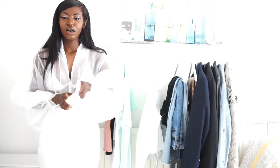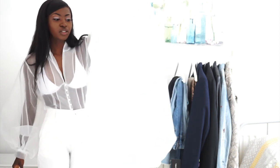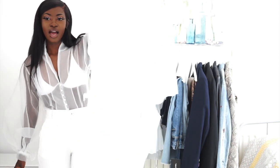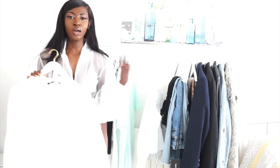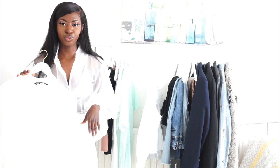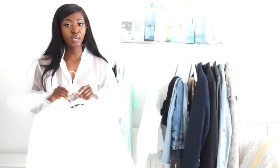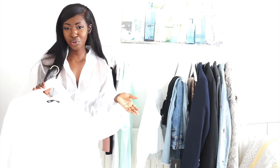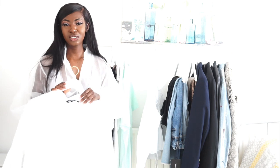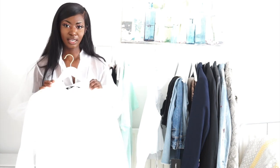It's a shirt dress. It's beautiful. It's really long at the back and short in front. You can wear this one with a knee-high boot or a short boot, or you can dress it up with heels. It's really chic, classy. You can do casual, whatever. This is a must-have in your wardrobe. If you don't have a shirt dress, get one.